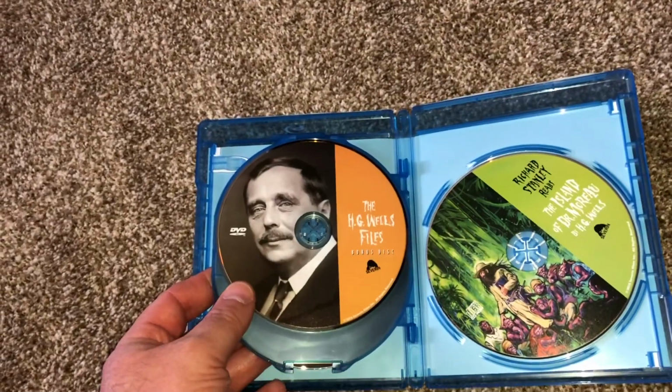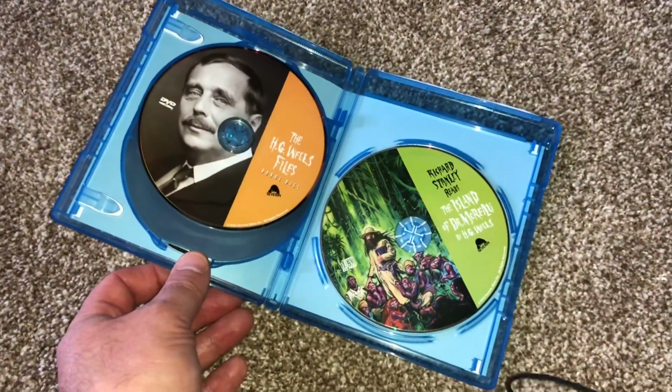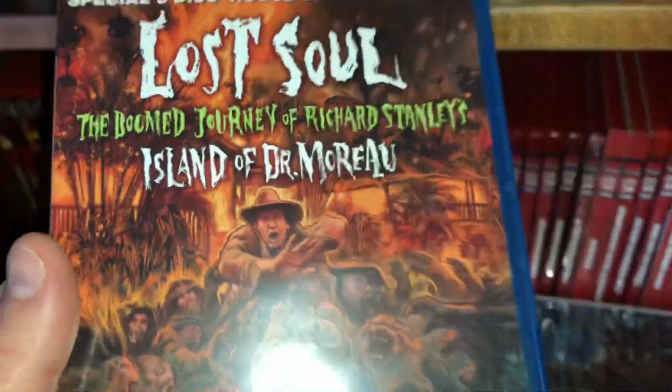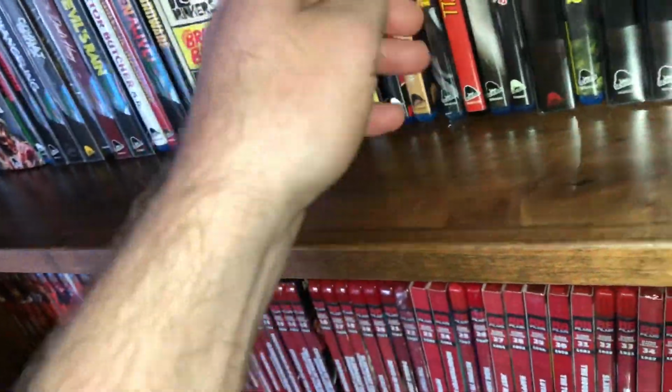Also comes with the bonus disc, the H.G. Wells files. And it also comes with the 3rd disc, Richard Stanley Reads The Island of Dr. Moreau. This is a CD. This is a really, really nice addition to anybody who is a Richard Stanley fan or a fan of his films or The Island of Dr. Moreau or H.G. Wells. It's a really nice addition to pick up for your collection.